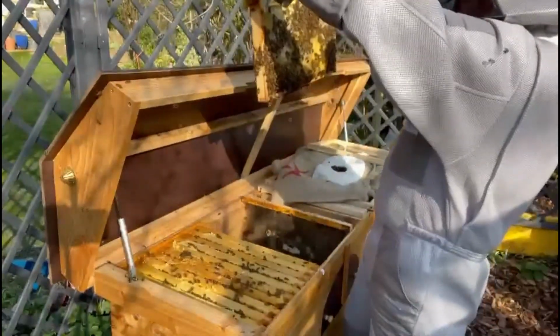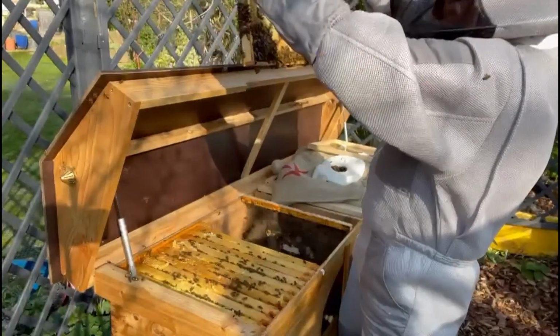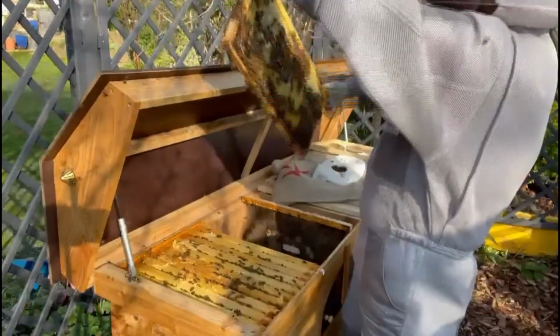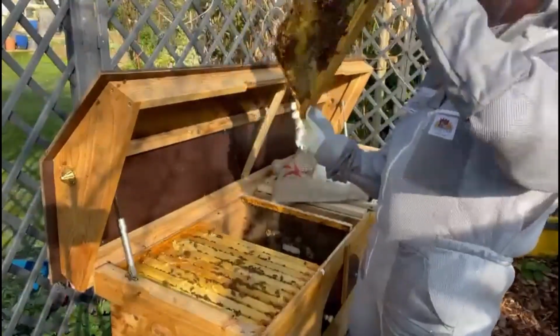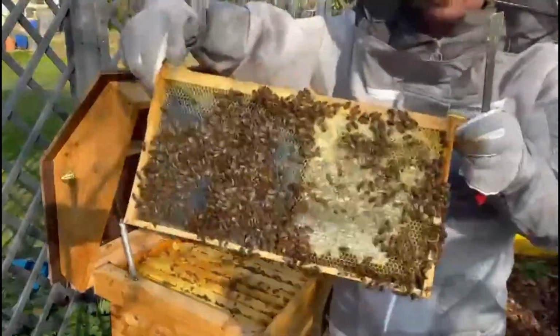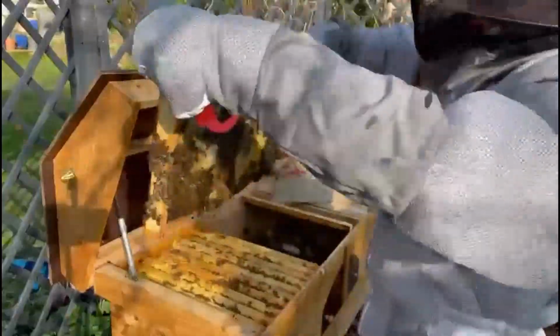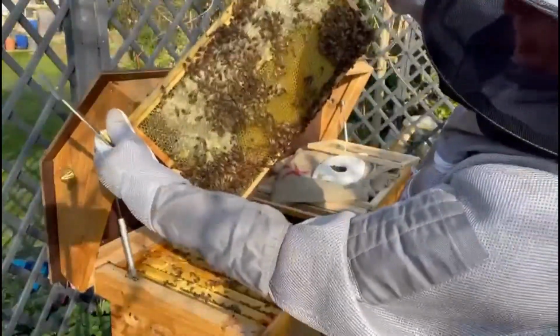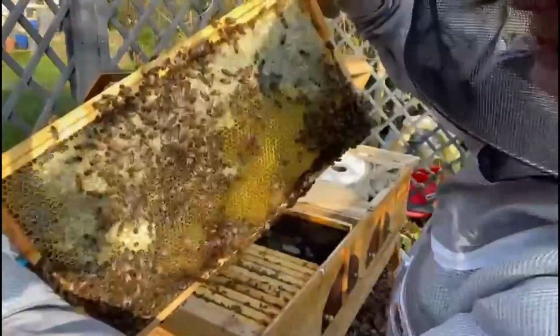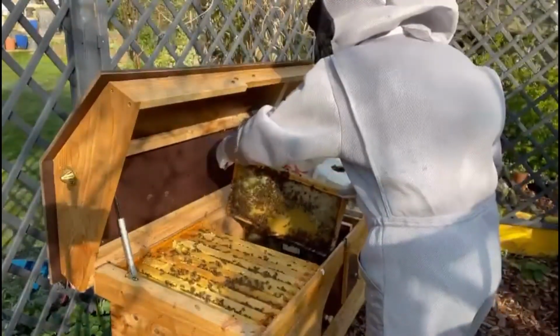Well, what I will say is plenty of stores, and they are putting nectar into this, but they still have room to do some building. So that was the outside frame. You can see we still have some plastic foundation, or wax-coated plastic foundation, and here, if I step back, you can also see plenty of stores all the way around. They are putting nectar in here, but there's no larva or anything in here, so probably the queen hasn't got to this point as yet.